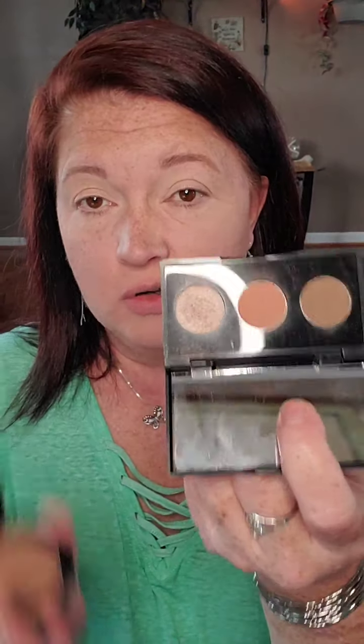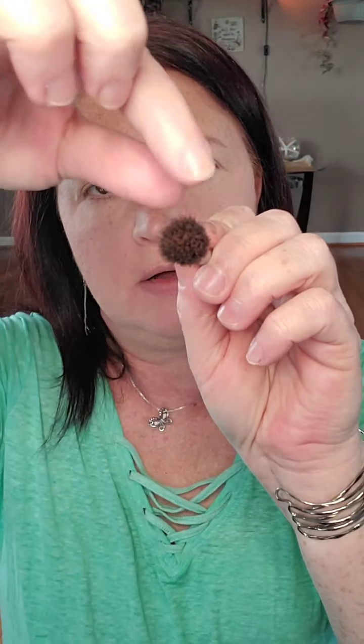This is just a regular mono palette, one of the smaller ones, and I do recommend these over the ones with the three in it. You really get a lot more. Let's see. I'm just going to dip a little bit on my blending brush, and I got a wild hair. I can see the light.